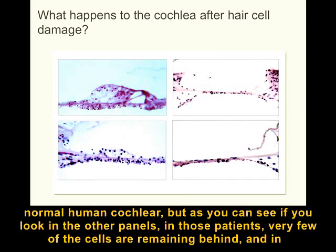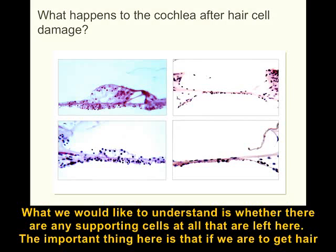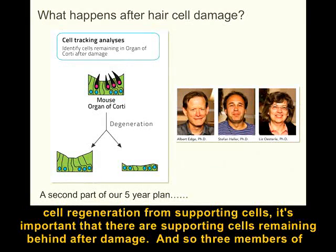But as you can see, if you look in the other panels, in those patients, very few of the cells are remaining behind, and in their place are just simple flat cells that we believe are unable to participate in hearing. What we would like to understand is whether there are any supporting cells at all that are left here. The important thing here is that if we are to get hair cell regeneration from supporting cells, it's important that there are supporting cells remaining behind after damage.